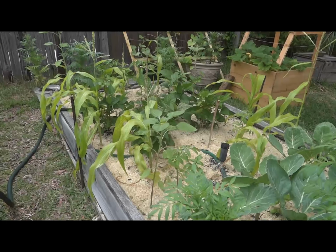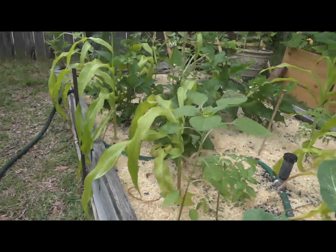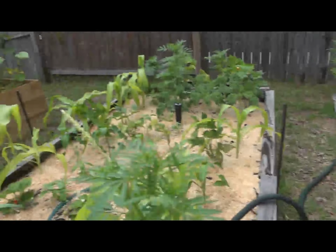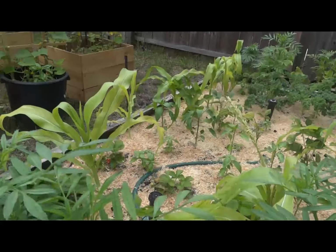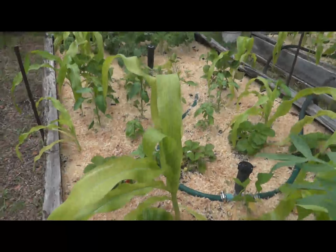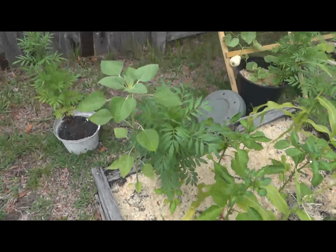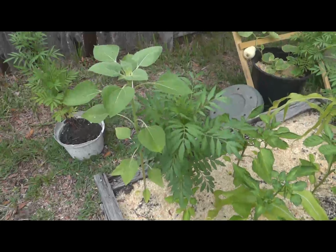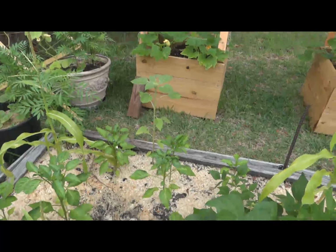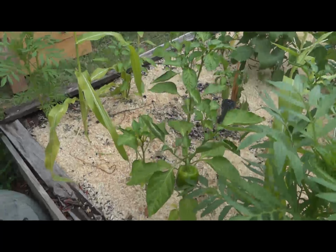Over here, I decided to cut my losses on the corn and accept that this is probably as good as it gets in the long beds, and just let them keep growing for compost. The sunflowers are doing good. And the peppers have started to flower and produce fruit.